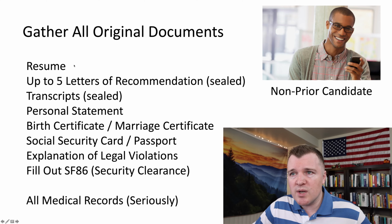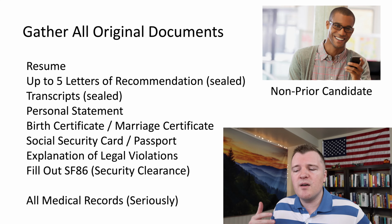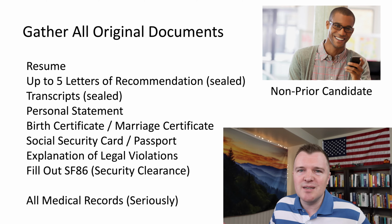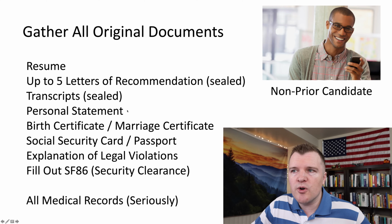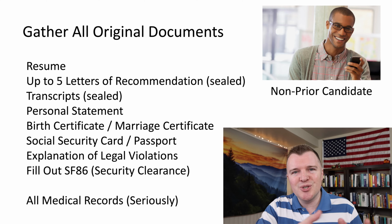You're going to submit your resume, up to 5 letters of recommendation sealed, sent to the recruiter. If you know any Air Force officers currently in or retired that can write you a letter, those would be pretty good. I didn't have any, so it wasn't a big deal. You can just get whoever to write these letters. Transcripts sealed, mailed to the recruiter. You're going to have to write a longer personal statement. This time you're addressing the board, not just the recruiter.